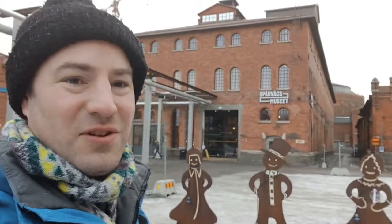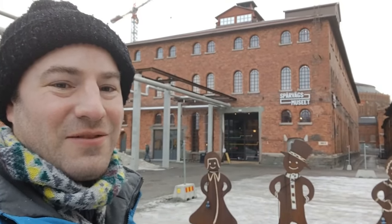It's minus 1 degrees today, it's snowing. I'm in Stockholm. I'm surrounded by all these former industrial buildings, and as it's quite cold, I need somewhere inside to go. And this one in front of me, this is the City's Transport Museum. Let's go inside and get out of the snow and see what they have to see.